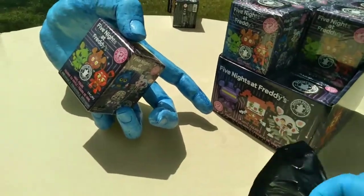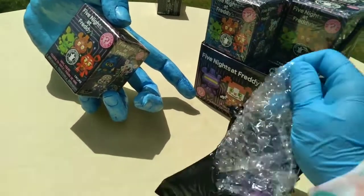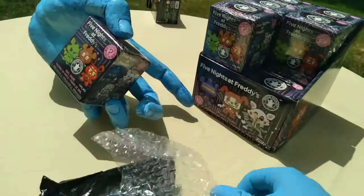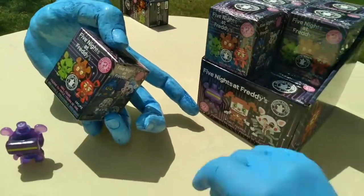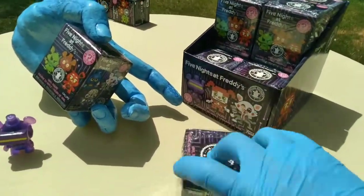All right, first pack, front right, the very common VR Freddy. 25 chances to get a 1 in 72.